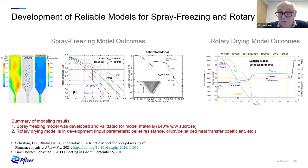To confirm this model, we did some experimentation. We simply put a cone made of styrofoam inside the column at a certain distance, collected frozen pellets, measured the temperature of these pellets, and compared to the results of modeling. You can see they align quite well. So we were confident that we have a very robust model of spray freezing.